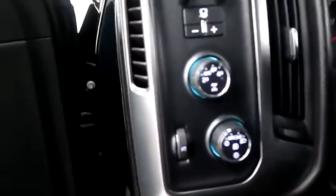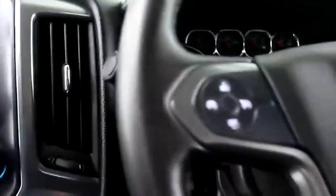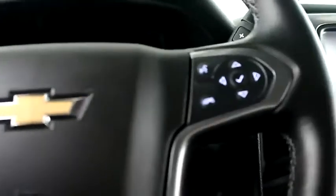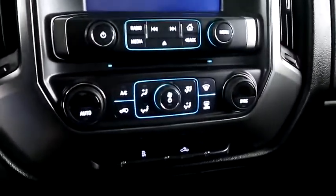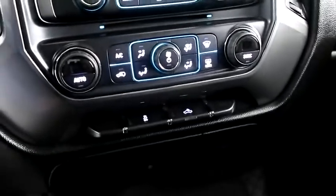Inside, four-wheel drive controls. Cruise, audio, and Bluetooth mounted here. Full touchscreen that includes your stereo. Dual climate control is here.